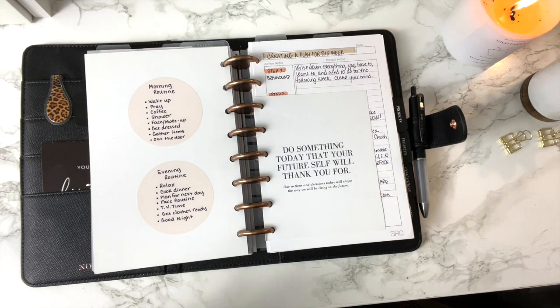Just take a little time just to give God thanks for the day. Get my coffee, take a shower, do my face, makeup, get dressed, gather my items, and then get out the door. Evening routine, first thing I want to do when I come in is relax, not go straight to the dishes. I need to chill out for a moment.